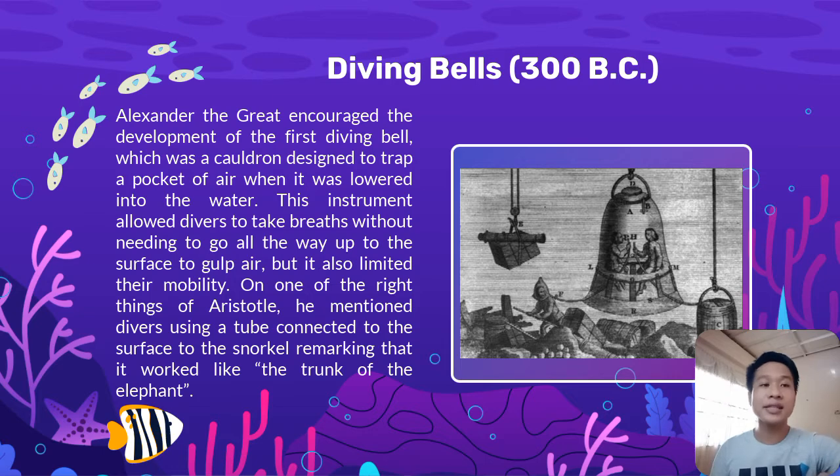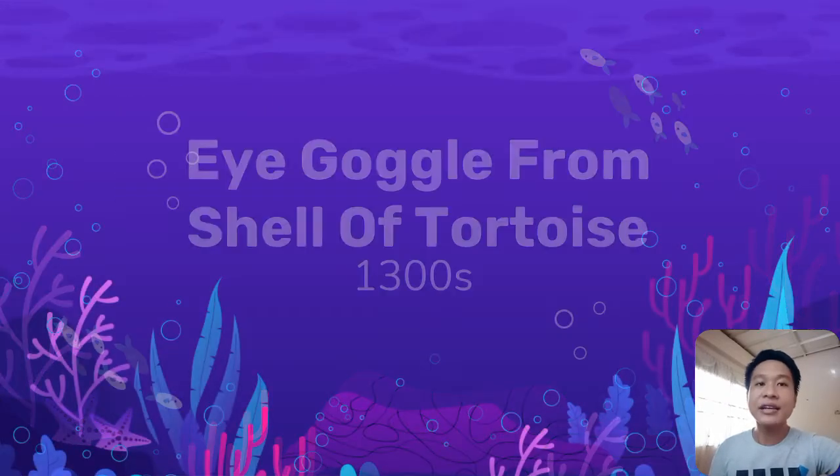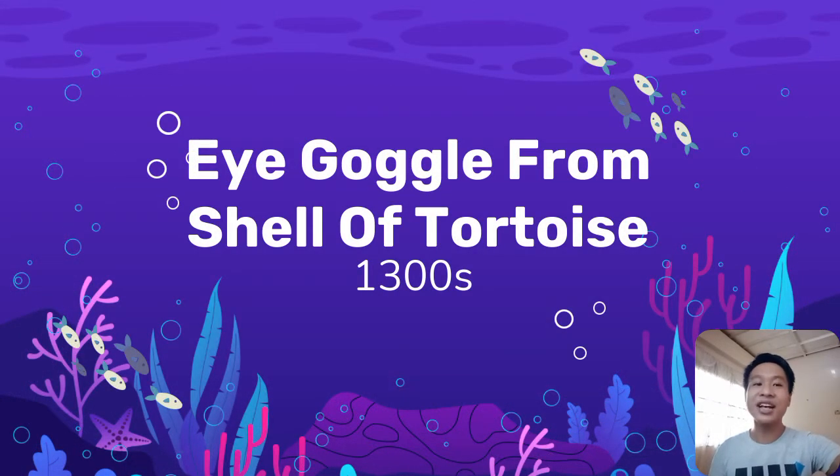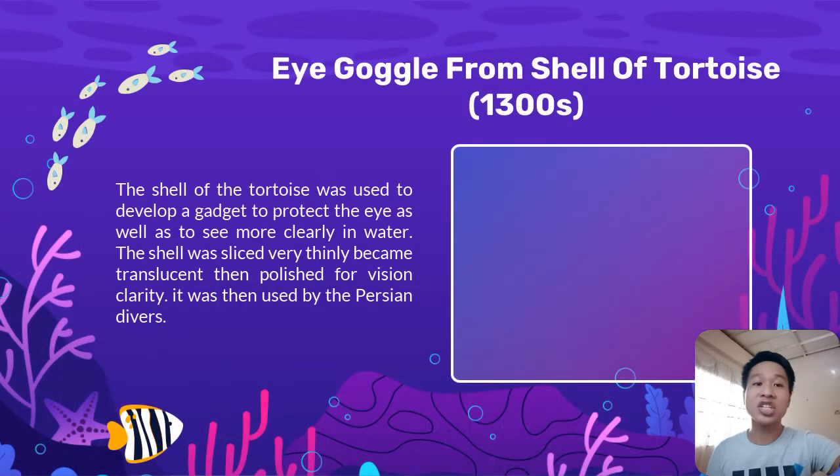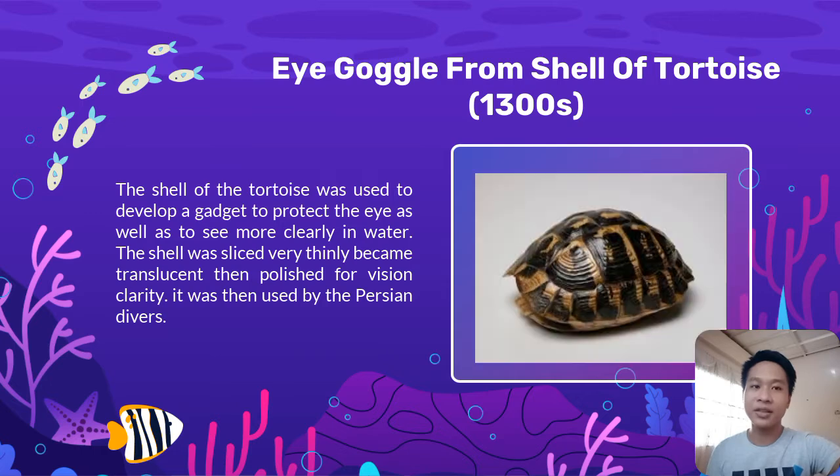Okay, so next is the eye goggle from shells of tortoise in the 1300s. So the shell of the tortoise, for example, this is the shell of the tortoise, was used to develop a gadget to protect the eye as well as to see more clearly in water. The shell was sliced very thinly, became translucent, then polished for vision clarity. It was then used by the Persian divers.